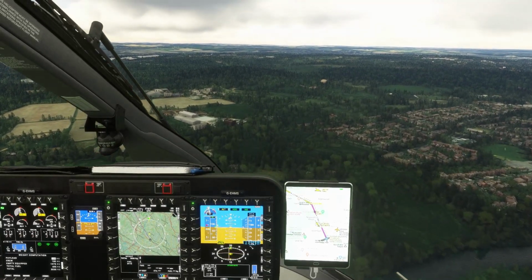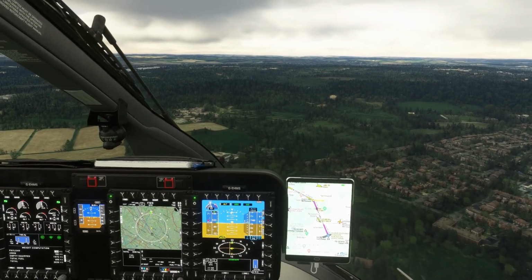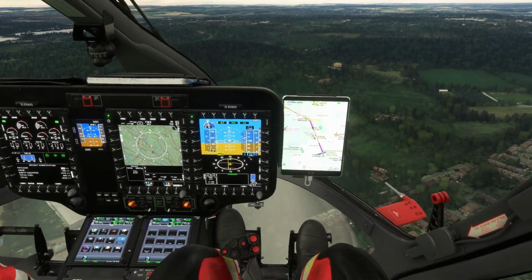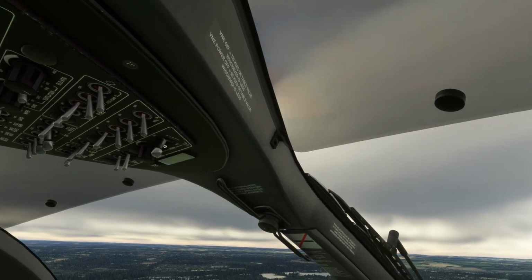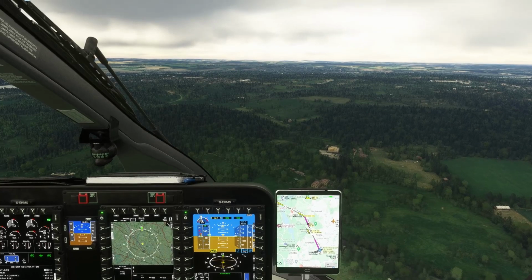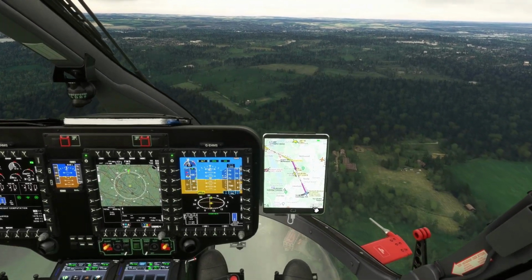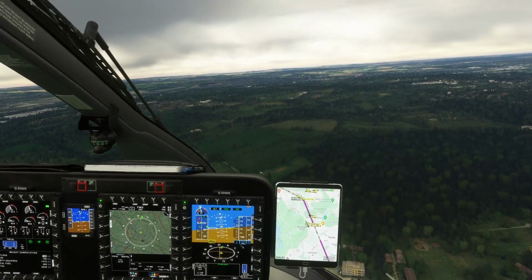Swiss 9 Juliet Alpha, Heathrow Director, hello. Cleared to Zurich on the Deadling 2 Foxtrot departure, 27 right, your squawk 6313. Cleared to Zurich via the Deadling 2 Foxtrot departure from 27 right, squawk 6313, Swiss 9 Juliet Alpha. Swiss 9 Juliet Alpha, readback is correct, QNH is 1037.